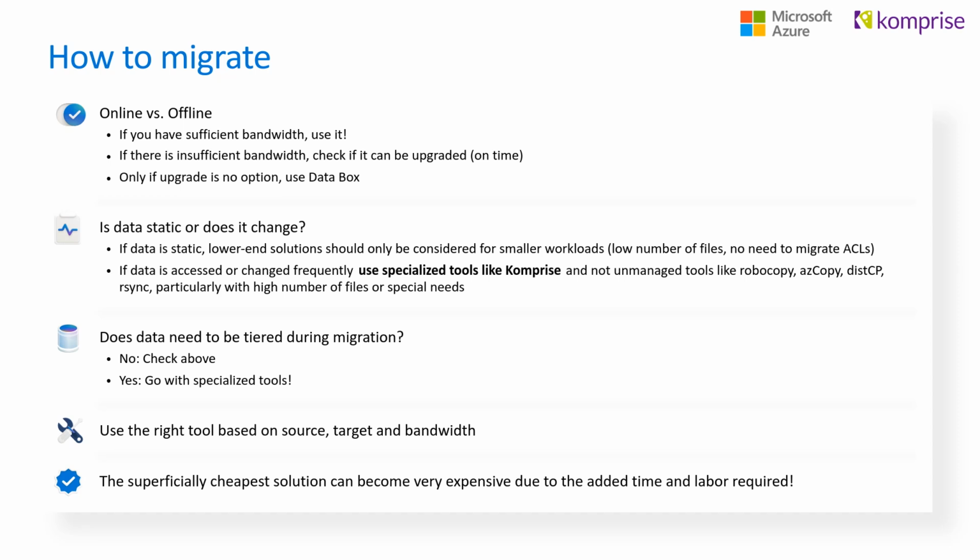Another important aspect is, does the data move while you need to migrate it? Particularly if it's changing, then you really need to go for specialized tools like Komprise. There is tooling, obviously, like RoboCopy, AzCopy, DiskCP that would come to mind. However, the challenge of these is that you need to scan for any kind of errors yourselves. And that's becoming, let's say, very complex. That's where tools like Komprise are really helpful. Okay. Another aspect is whether you would like to tier data during the migration. So if you have cool data in your system and you may have hot data sitting in another pocket, you really don't know what should go where. That's also a topic where Komprise could actually help you with. Okay, so it's really recommended to go with specialized tools in that case.